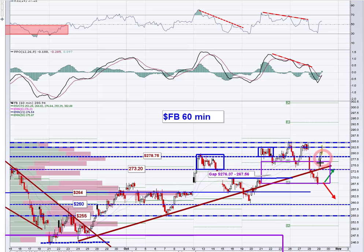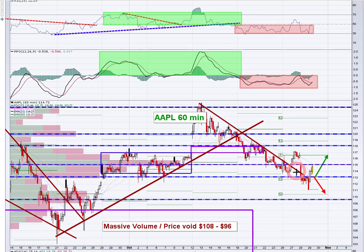It was a nice trade. Not an easy one to take, but if you were in it, that was a nice trade. Apple, again, gave a nice, clean, sweet entry today. We had talked about the recapture of 113 with our target being 115, and that trade worked beautifully.